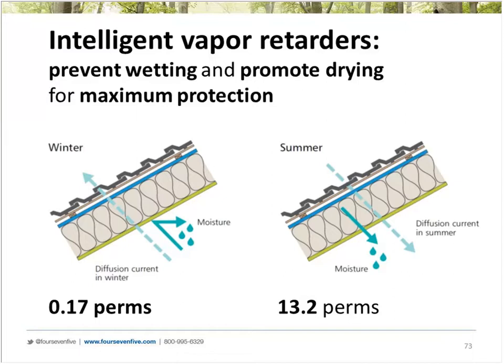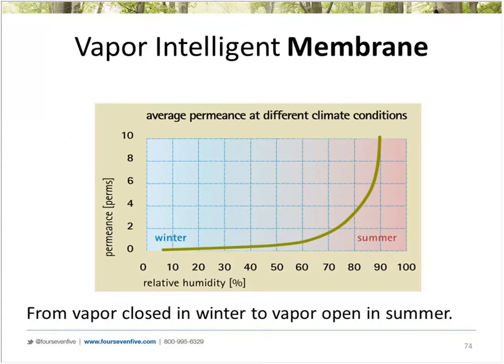These materials are just designed very specifically to have vapor curves that increase the robustness. So in the wintertime, it's preventing wetting. In the summertime, it's allowing drying. Here is the vapor curve of one of the membranes. What we see is that in the wintertime, it's very vapor closed. And then as it gets towards a high humidity level, it starts to open up dramatically. Again, we have that 80% line we don't want to cross. So as it approaches 70%, it really starts to open and then opens wide to allow drying outward.